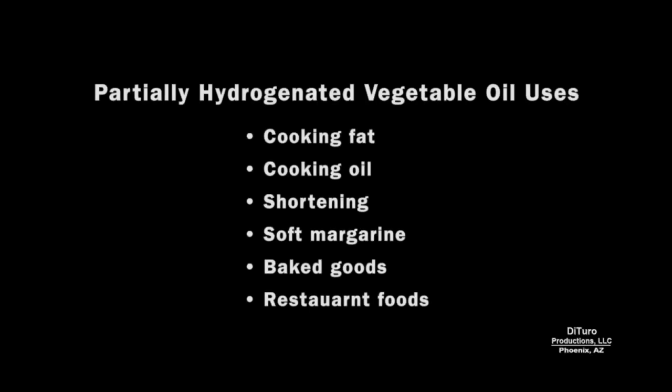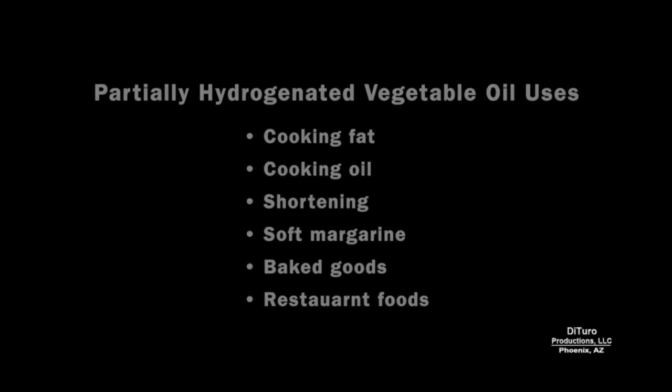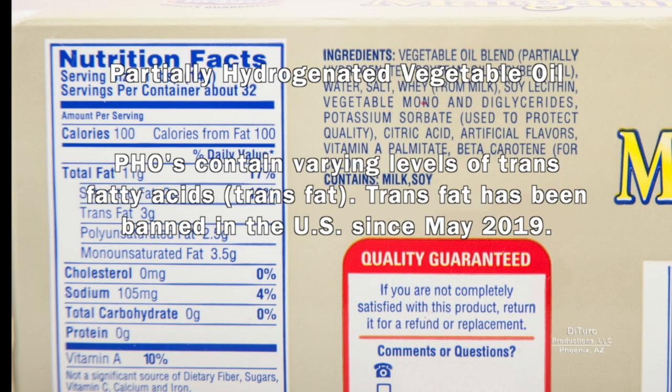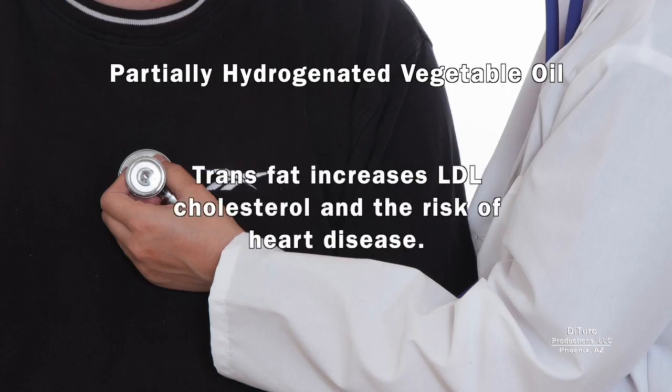Partially hydrogenated vegetable oils have been used in hundreds of prepared foods for decades. They're made by reacting oil with hydrogen. PHOs contain varying levels of trans fatty acids. Trans fat has been banned in the US since May 2019. Trans fat increases LDL cholesterol and the risk of heart disease.